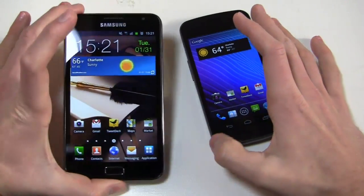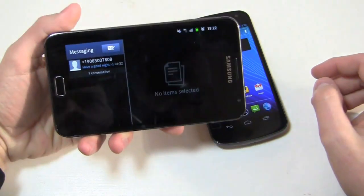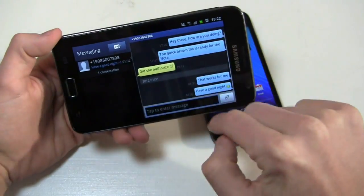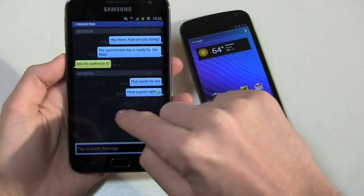Jump right in and take a look in part 2 at the messaging interface, and you can see the differences here between having kind of a branded TouchWiz interface that's very different from Android, but still takes advantage of this full 5.3-inch display. You can see when you have a lot of threads running, I can click on a thread and easily see it over here, and this is a demo phone that I'm working with. I think that's the Droid Razor SIM card, if I remember right, but you get the idea.